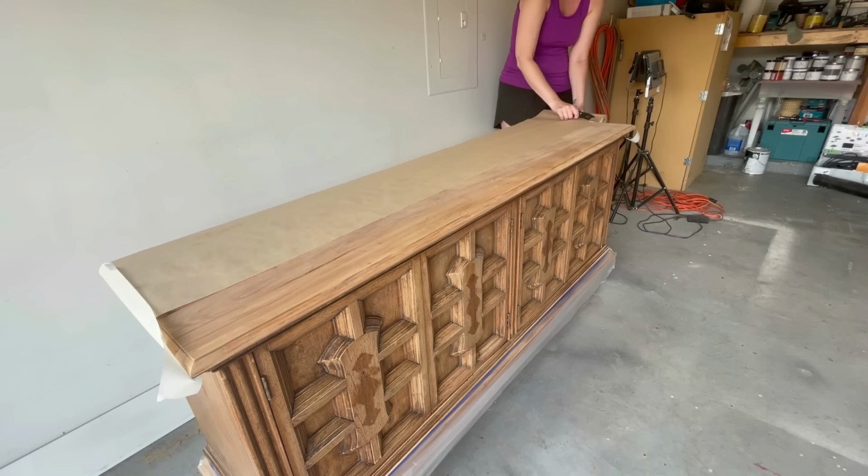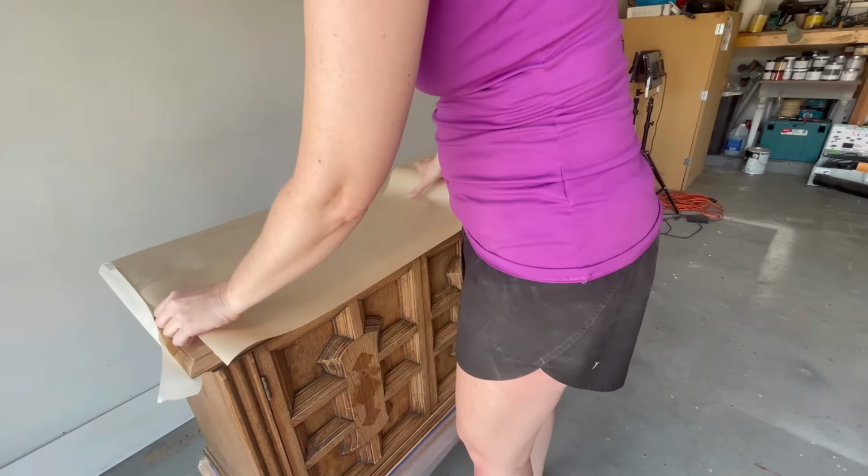Now to paint the body of the dresser, I will cover my sanded top and bottom so I don't get any paint on it before I can start.